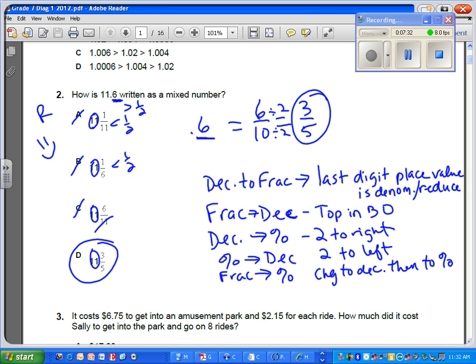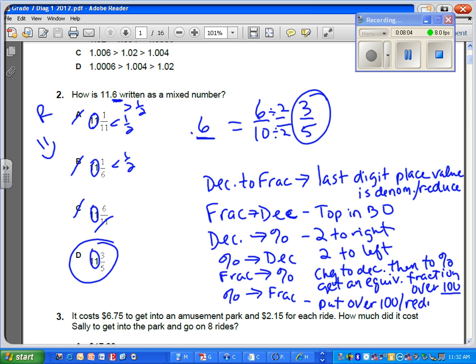Or we can get an equivalent fraction with 100 as the denominator. And then we've got percent to fraction: put it over 100, and then reduce. So just make sure you know how to do all these conversions. This is a huge concept for 7th grade math, so just make sure that you're good on this kind of problem, on converting back and forth, an equivalency.